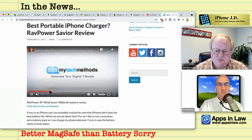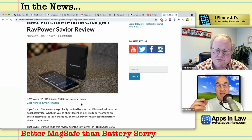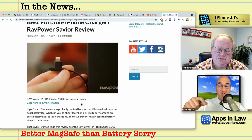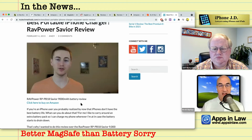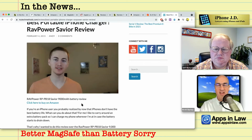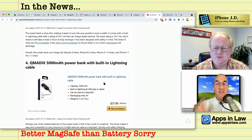He's reviewing this one that I have. It's a little bit old and a little heavy, but I like the fact that it's a brick with the cable built into it. So I can just plug it into the iPhone or the older iPad that I have. And on the other edge of it, it has the power prong, so I can just pull it out and plug that in to charge it. Does that make sense? There are some advantages and disadvantages.